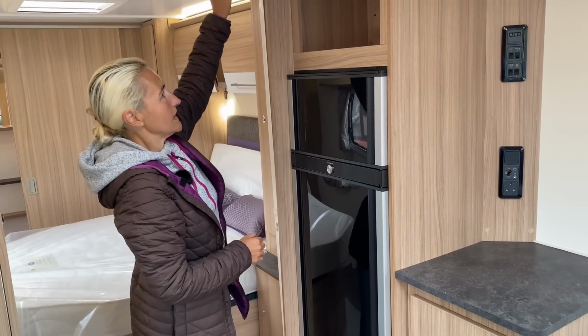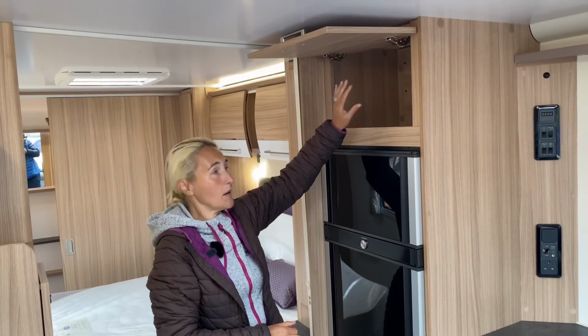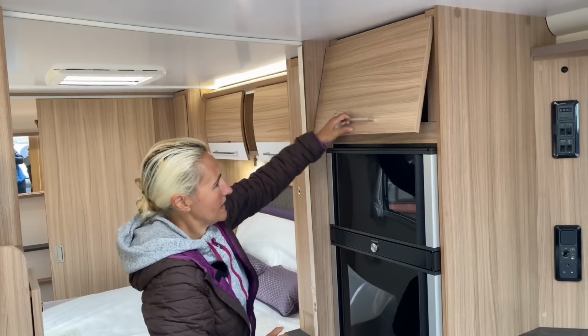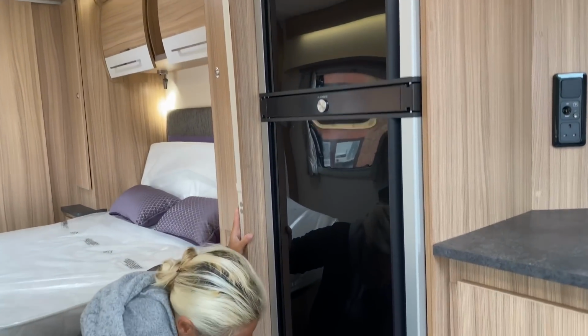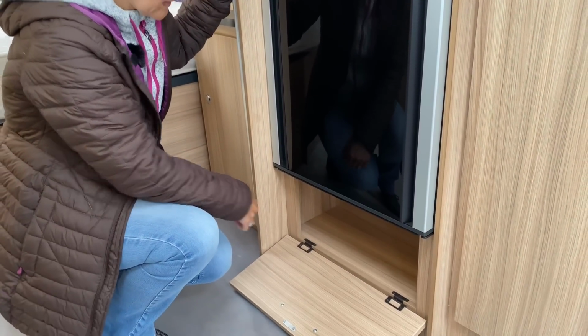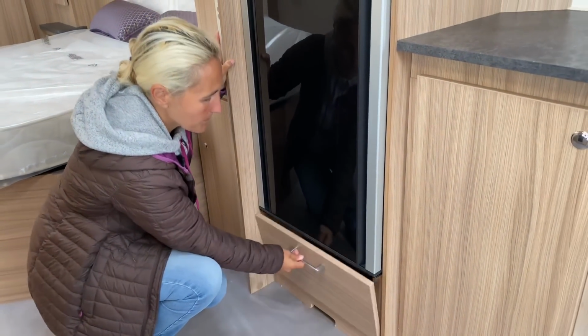We've got the storage cupboard above here, and this is where the solar panel power is going to come in as well to the Bologna. And then under here we've got a little cupboard, let's give it a yank, a little cupboard there for storing some other bits under as well. A little bit difficult to get to, you'd probably be on your hands and knees for that one.